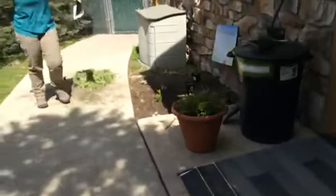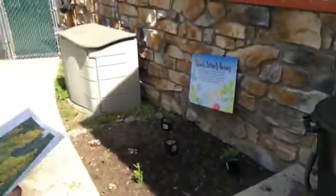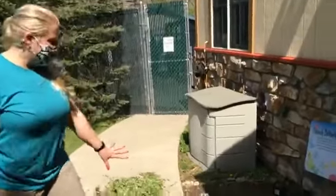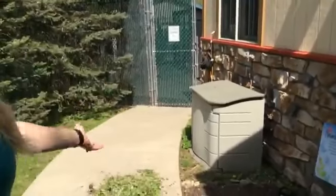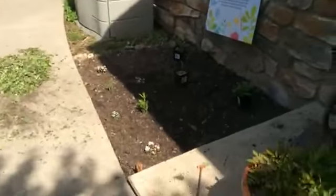Okay, so it's a little bit of a mess over here, and that's because I was hard at work earlier today trying to prep for zoo school. So we'll take a look over here. This is a tiny, tiny little space. So again, even if you don't have a full yard that you can plant up, this is all you need. You don't even need this much. You could do flower pots.